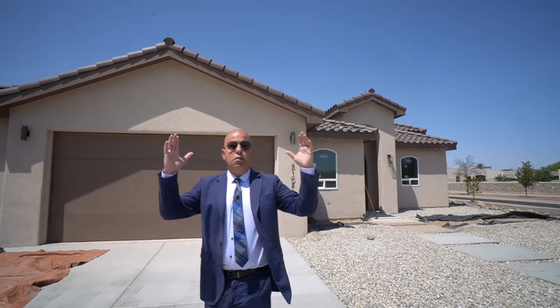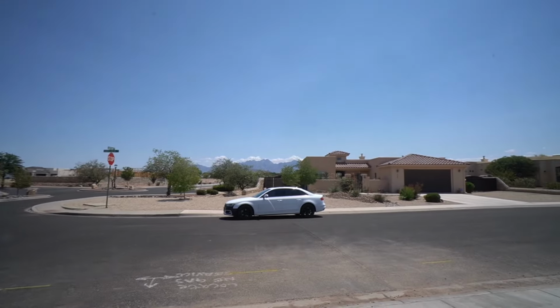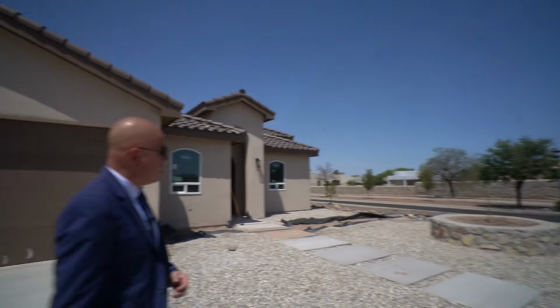I mean, just beautiful. And the mountain view from this side is really beautiful. I mean, you can see all the peaks. And there's several home sites out here, so if you're looking for a custom build, just give me a call. I'll get you in touch with these folks.